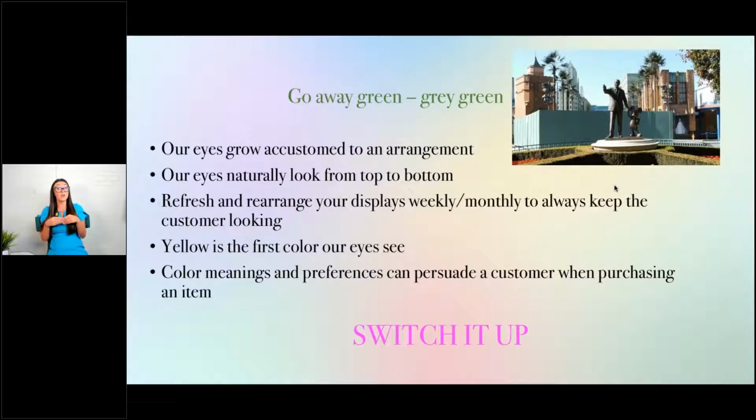And then yellow, what I've found really cool is that yellow is one of the first colors that we actually see, just because it's so bright. When you see the color yellow, you think of the sun, you think of lemonade, you think of different things that are actually yellow. So yellow is one of the first things that you see, so it can catch the peripheral vision of your eye. If you're walking into a store and you see something that's yellow, it's one of the first things that you see. Color meanings and preferences can actually help persuade a customer when they're purchasing an item, because we connect emotionally to a specific color.